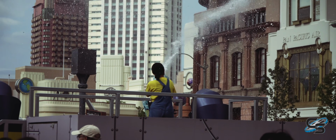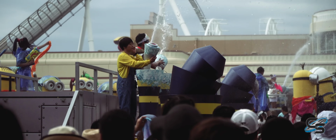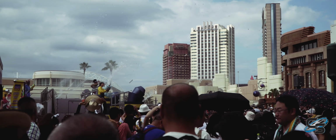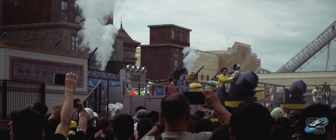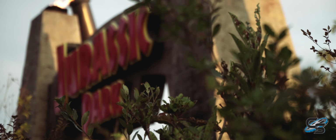There was a huge crowd gathered in front of a stage. They were playing music and they actually had a beat drop, and when that happened, they sprayed the audience with water and everyone got soaked, and it was just really funny to watch. I thoroughly enjoyed it.